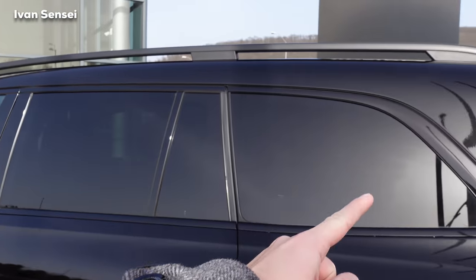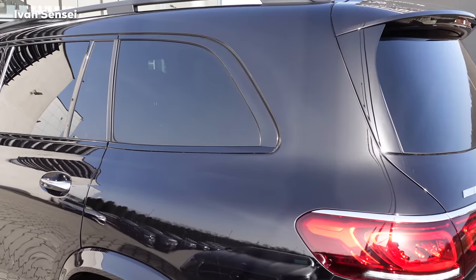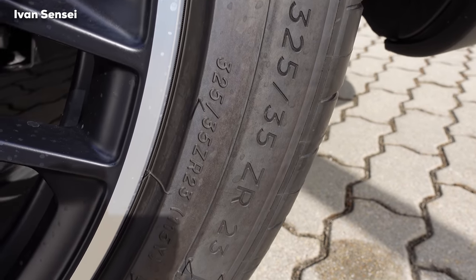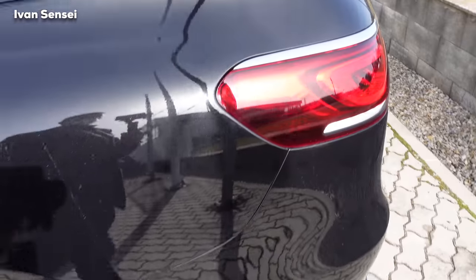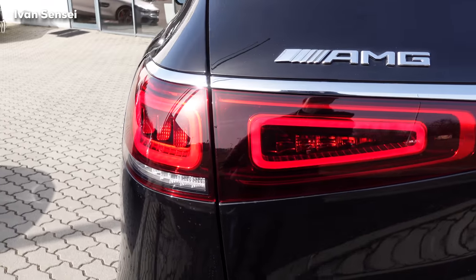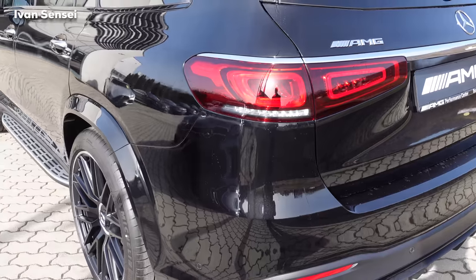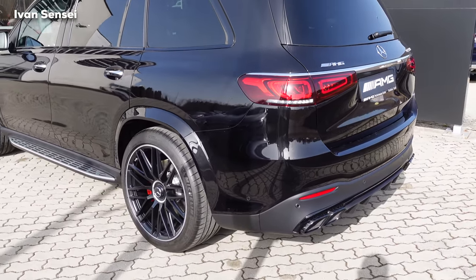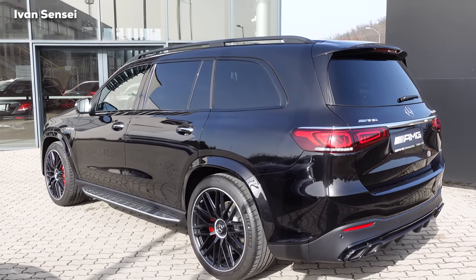So now we can check out from the rear the design of this car and also the rear tire size. These are 325/35 R23 as well. So much wider at the rear because you need that for more traction with bigger vehicles. And at the rear we can see AMG badge on the left side of the boot. And on the right side there is a GLS 63. We have four exhaust tips. Look at this beautiful shape.